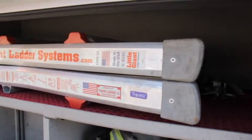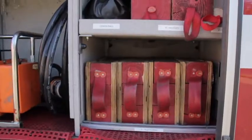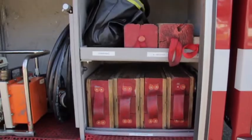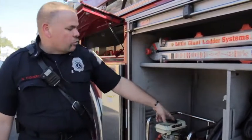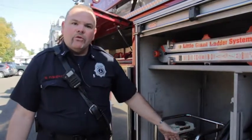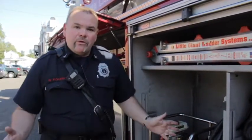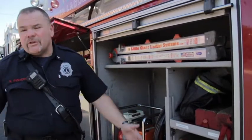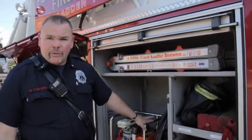In this compartment we have a utility ladder, and we have the start of our vehicle extrication or vehicle rescue tools. This is a power unit. It's a gasoline motor that supplies hydraulic pressure through these lines to a tool called a combination tool. You may know it as the jaws of life. This tool can not only spread metal from a car, but it can also cut metal. These blocks are called cribbing. We use them to stabilize vehicles that are unstable if we need to deploy our rescue tools.